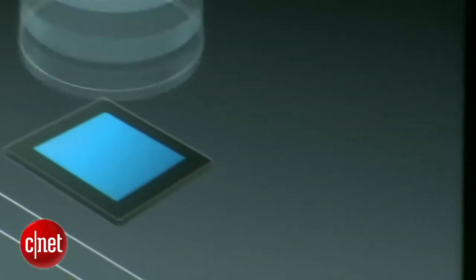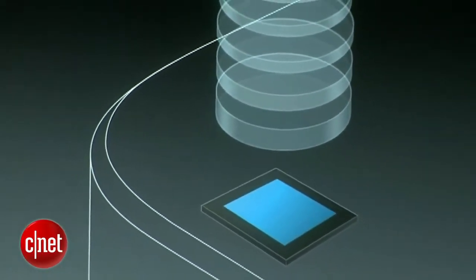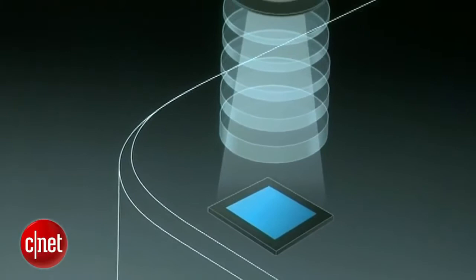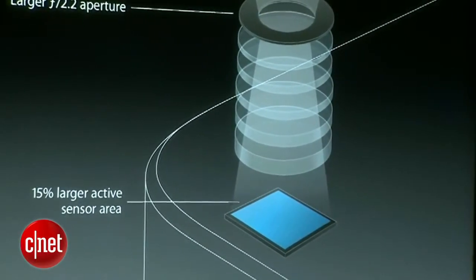For most of us, we just want to take a picture and have the iPhone take a better picture for us. And we have some huge advancements in technology with iPhone 5S to do just that. First, it starts with the hardware, a new camera system. We have a new five-element Apple-designed lens that has a larger f2.2 aperture, lets more light onto the sensor. We have a new sensor as well that has a 15% larger active area.